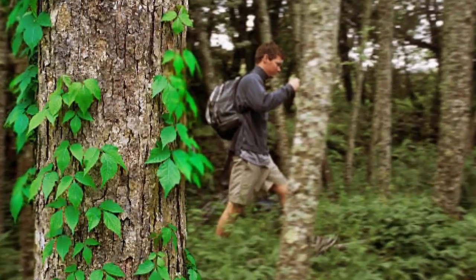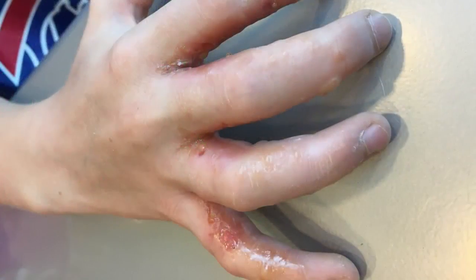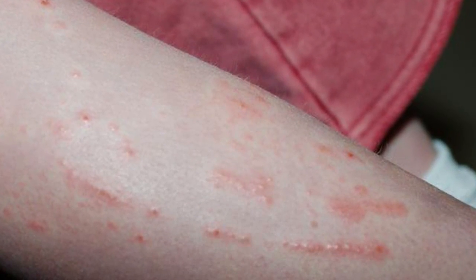Yeah, it can grow as either a shrub or a vine, and it is a member of a group of plants called Toxicodendron, which literally means toxic tree. Along with poison oak and poison sumac, it contains an oil called urushiol, which is present in the leaves, stem, and even the roots, and that's what's responsible for the really vigorous allergic reaction we get.